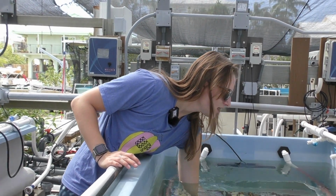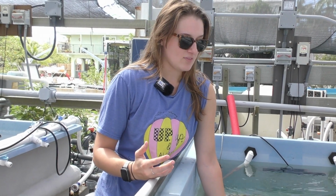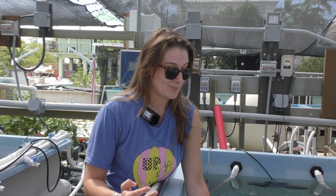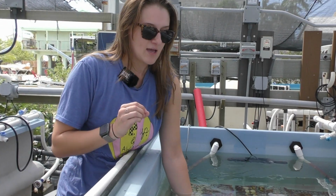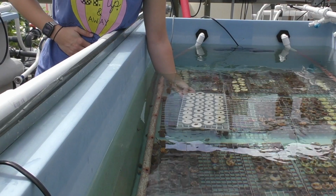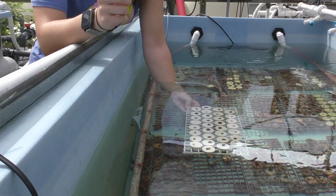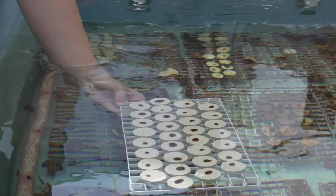So a chimera essentially is when two genetically unique individuals fuse together into one colony. They can exist in mammals as well. For example, cats are a great example of chimerism in mammals, but this is a little bit different because this occurs post-settlement. Chimerism in mammals has to happen in development in the womb, whereas with these, if two individuals settle next to each other, they can fuse together, recognize each other, and grow into a colony together. That is potentially beneficial.